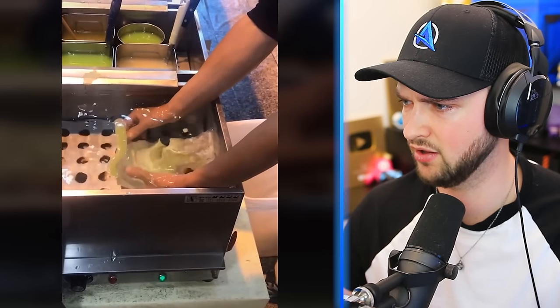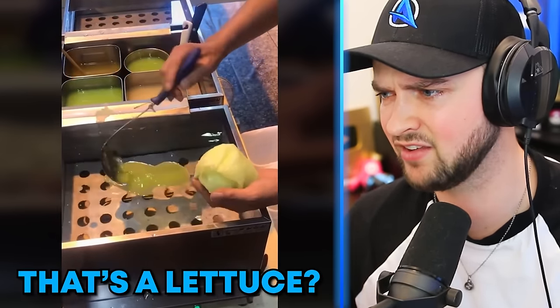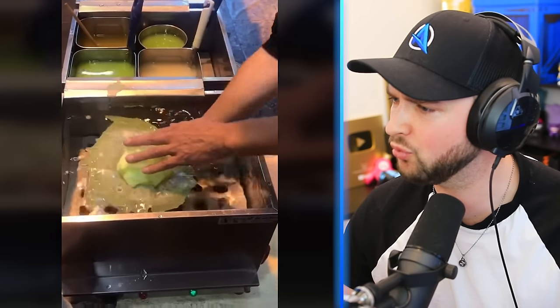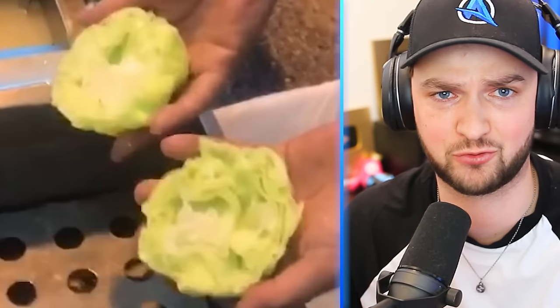Okay, what is that? Wait. No. That's a lettuce? What? Have they made a lettuce? That looks more like a lettuce than an actual lettuce. And he just made it out of green soup.